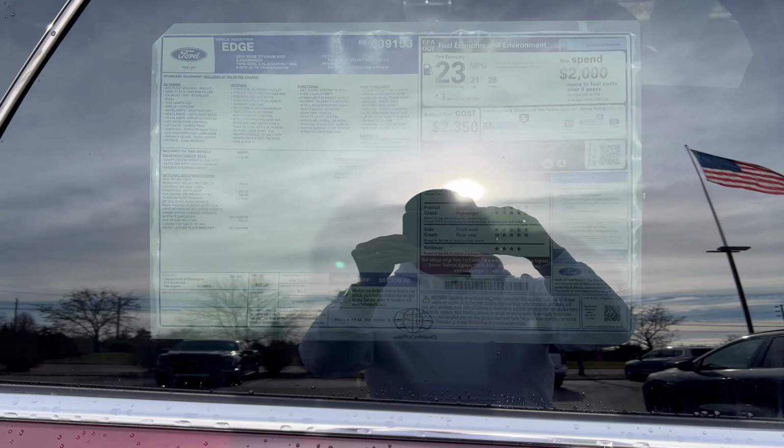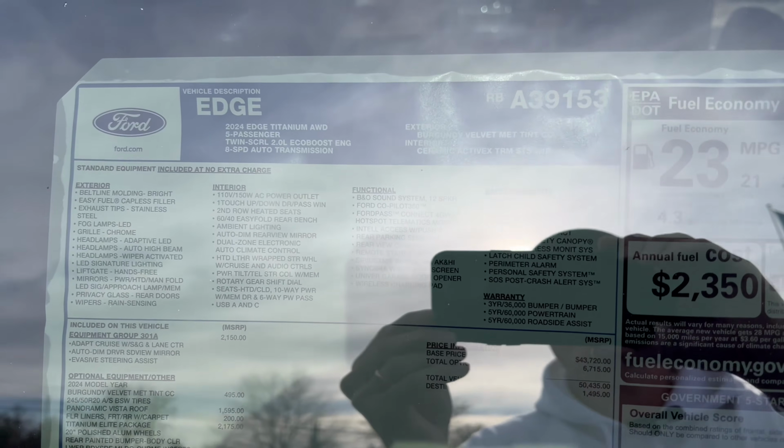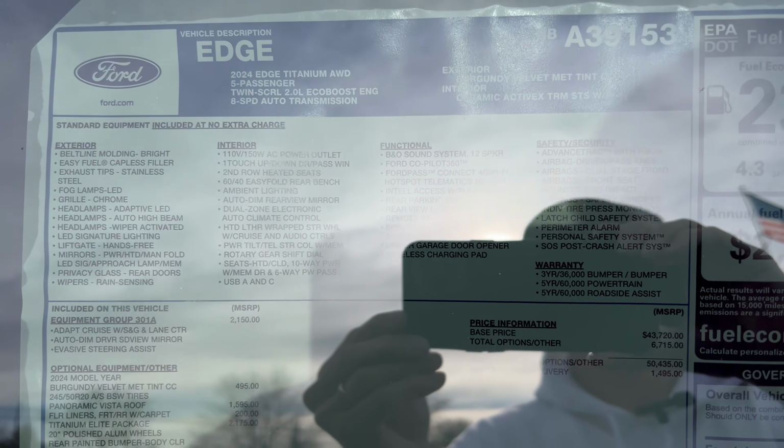All right, window sticker on this Edge. We'll zoom on in. Trying to get out of the shadows here. We have our standard features across the top, and then down below here we have our options and total vehicle price.